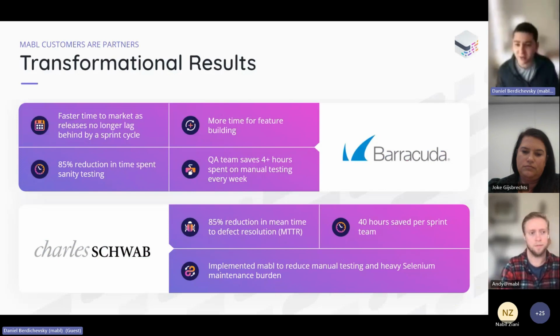So in Barracuda's case, one of the biggest eye-catching data points is an 85% reduction in time spent sanity testing. Whereas with Charles Schwab, because of the shift left approach that Mabl promotes, you have an 85% reduction in mean time to defect resolution, so MTTR, which is a very popular QA manager or even VP of engineering metric. The idea is because they're shifting left, testing earlier and more often, they're catching their bugs sooner, so those bugs never even reach production.